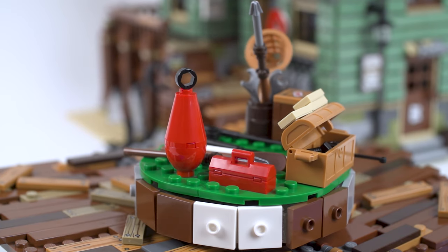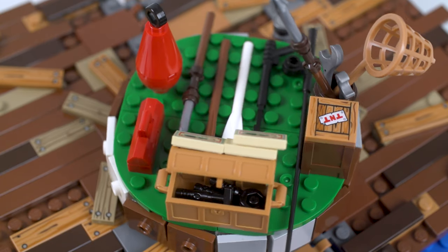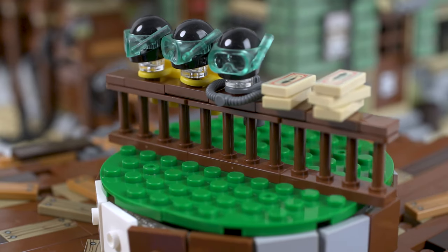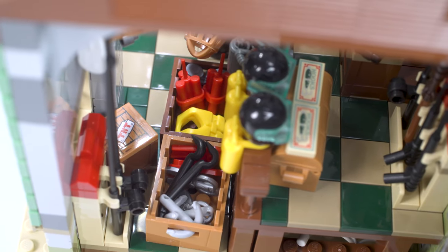And then we have a treasure box here with some hooks, printed signs that say hooks on there. And inside you got some of your typical minifigure tools. Then you got the scuba gear here that hangs along the shelf. I really love that. I think that's actually a really cool idea. I like how they did that. And then on the bottom floor, they just filled it to max.